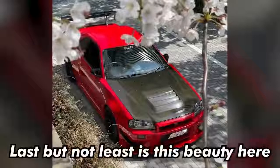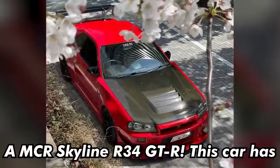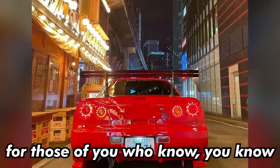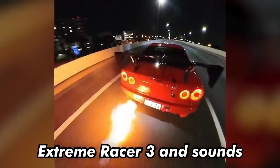Last but not least is this beauty here all the way over from Japan, an MCR Skyline R34 GTR. This car has no drag times but it runs just under 5 minutes on the Shuto Expressway C1 loop. For those of you who know, you know. It got featured in games like Tokyo Xtreme Racer 3 and sounds absolutely amazing.